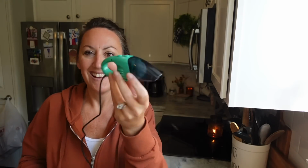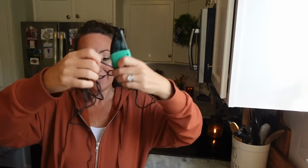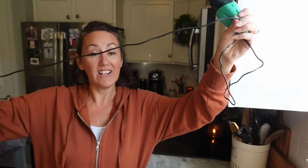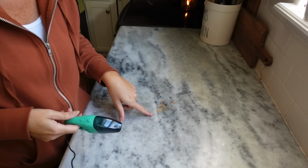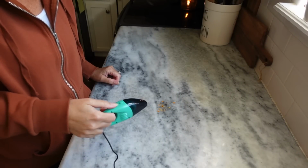All right, I got the little dustbuster right here. This cord is 5 feet long, so it is really long. I'm wondering if I could use this in my car, because Riley is so daggone messy. I'm gonna sprinkle a little crumbs right here and see if this will vacuum it up. Charger block, plug that in. All right, you see the crumbs right there? I'm gonna turn it on.